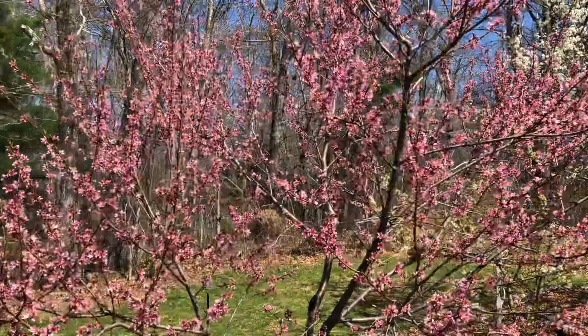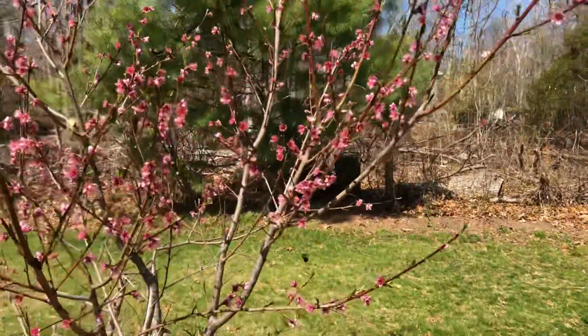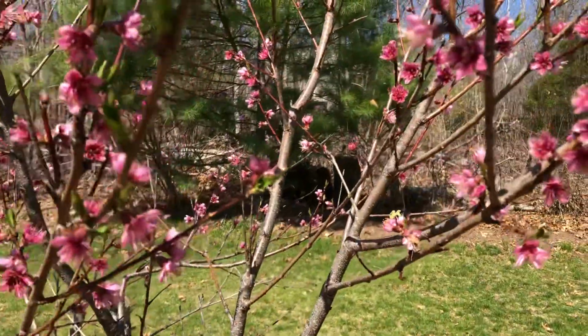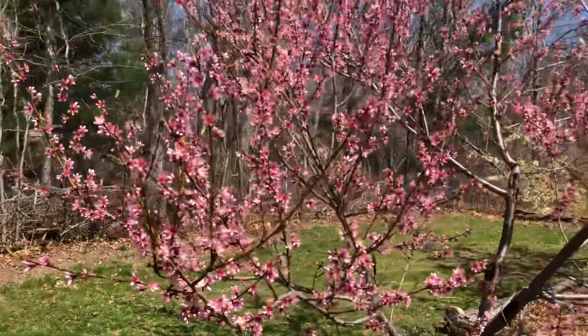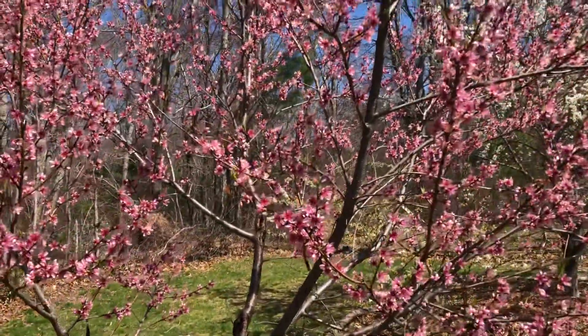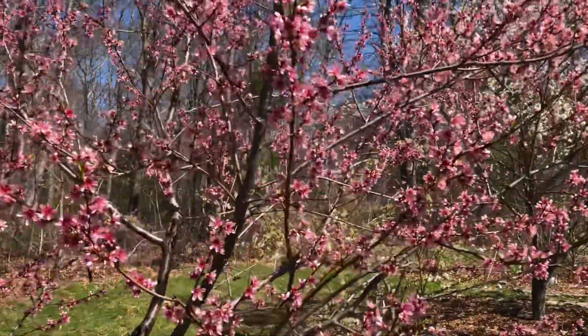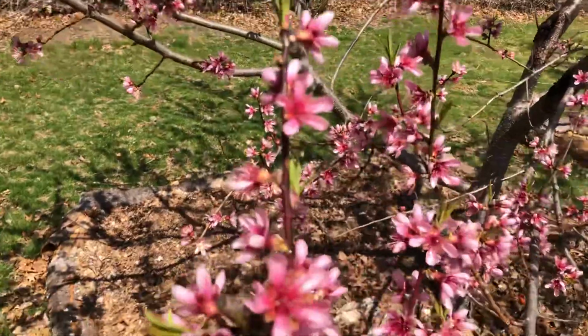And it's looking awesome. We got a lot of bumblebees. I'm going to show you the bumblebees. There you go. That's a bumblebee doing the job. Because there's a lot of mason bees. Mason bees. You can see them right there.